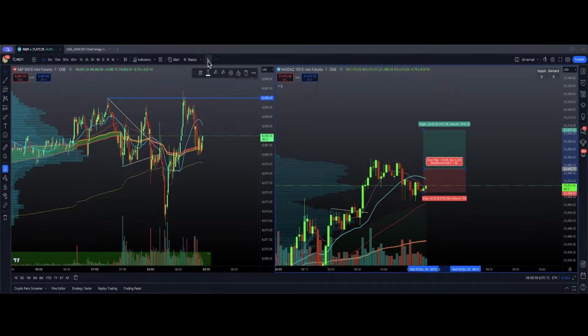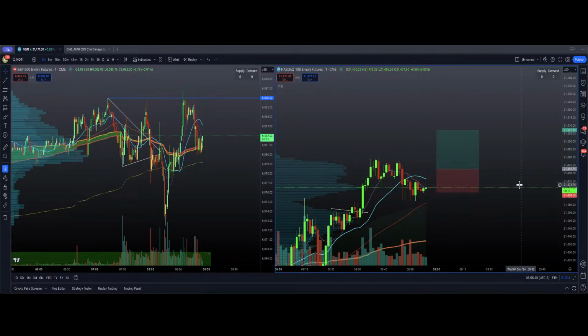Anyways, I'm still waiting on this trade here. 40. This is the trade I'd like to take. I don't know if it is going to come up. It's kind of hard to say. Like I said, I missed out on the run. But all right, I'm going to be quiet and fill out my journal since I haven't done it yet.